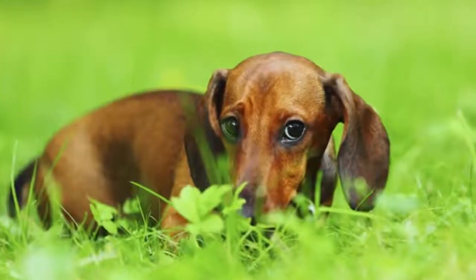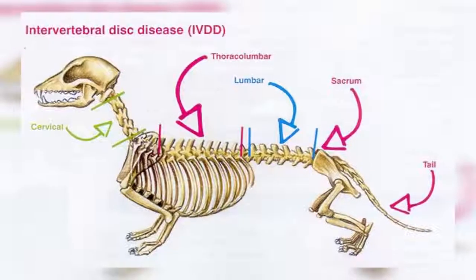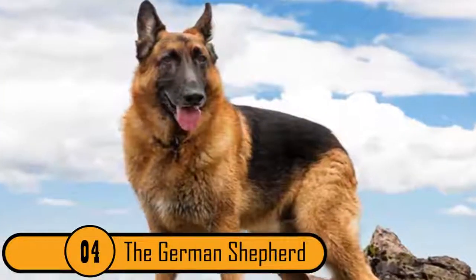Sadly, all of this breeding has had a negative effect on the dog. The Dachshund now has a high risk of developing intervertebral disc disease, which is very serious. Over time, it can result in paralysis. Number 4. The German Shepherd.